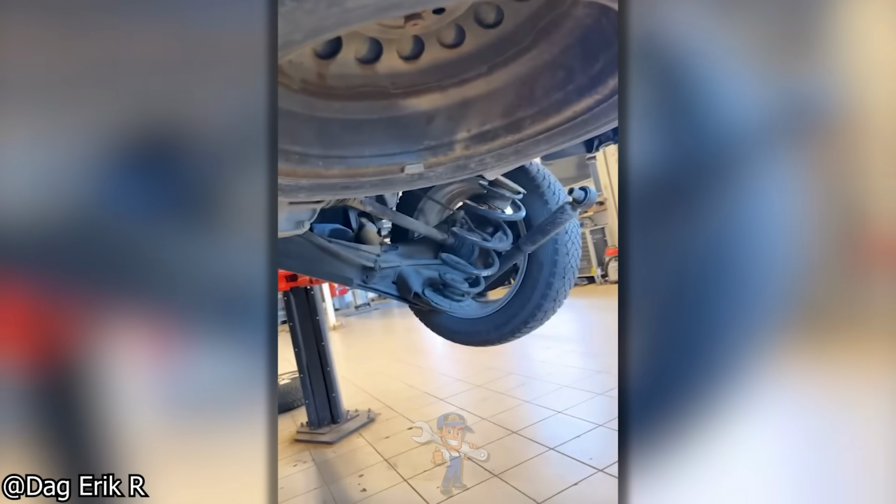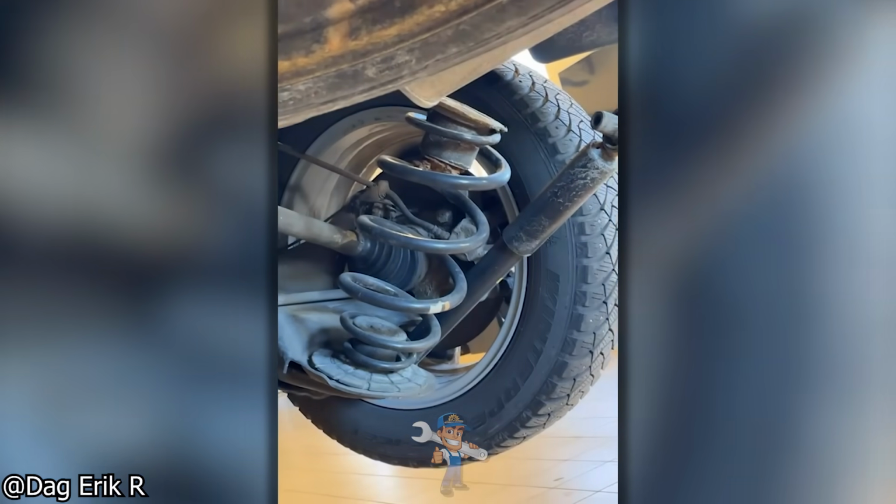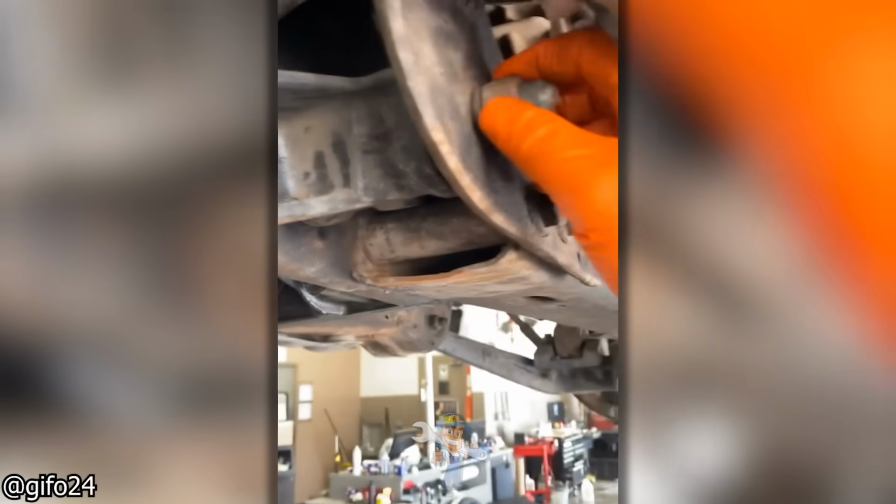This customer was getting their tyres changed, and when the mechanic put it on the lift, they found the suspension like this. Okay. This was one of those vehicles where the longer you look, the more and more issues you just keep spotting.